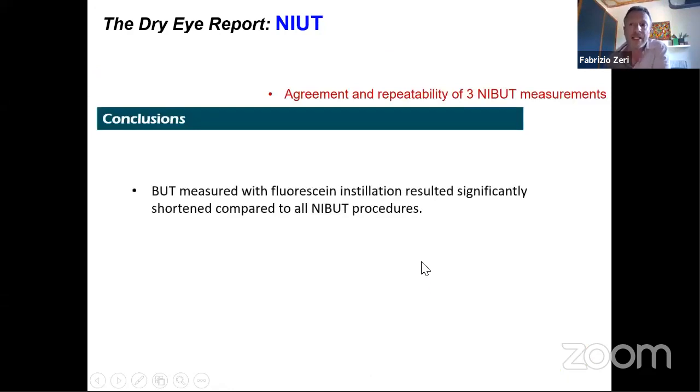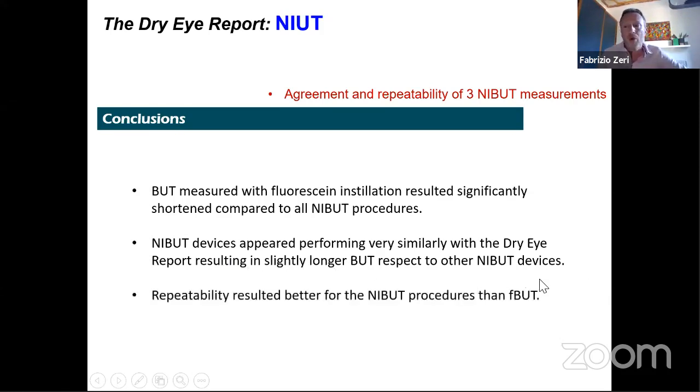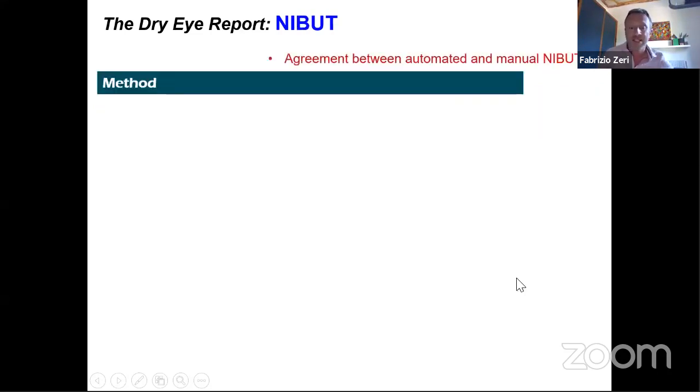To conclude this second study that I'm showing you: breakup time measured with fluorescein is significantly shorter compared to all non-invasive breakup time procedures. Non-invasive breakup time devices perform very similarly to the Dry Eye Report, which results in a slightly longer breakup time with respect to the other non-invasive devices. So it's a little bit longer, that's our result. And repeatability was better for all the non-invasive breakup time procedures than for fluorescein breakup time.